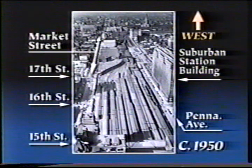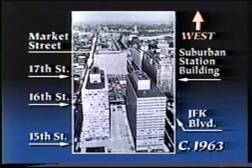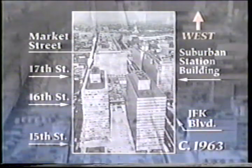All of the present buildings in Philadelphia with Penn Center or Penn Center Plaza in their location names, along with the new Conrail corporate headquarters, occupy land once part of the Broad Street Station complex.